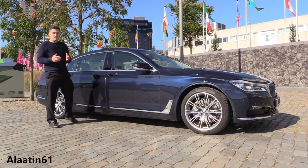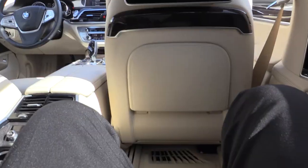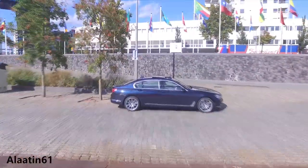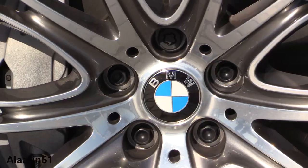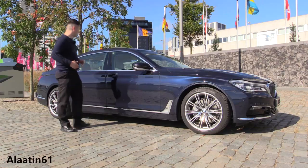I love the shape of this car. This is the long wheelbase. The rear door is longer. You have more space in the interior. You can also buy it with the BMW individual trim, but this one looks also very nice. I like these multi-spoke rims. They are 20 inch, by the way. They look great. And I like the color combination of this car.